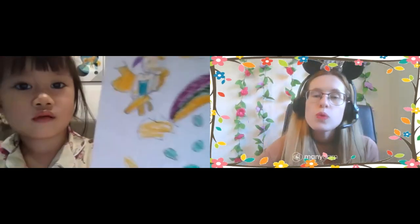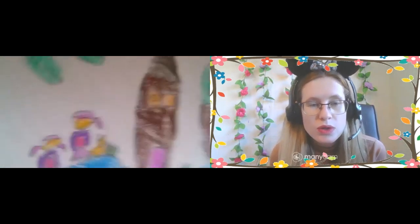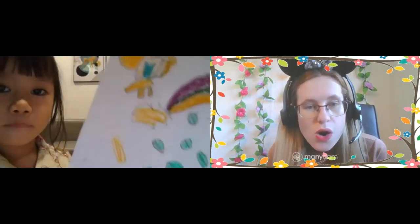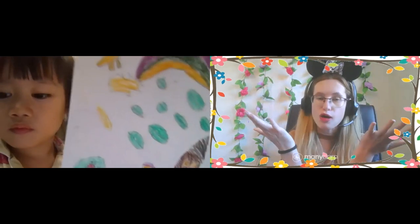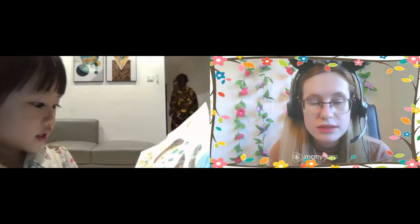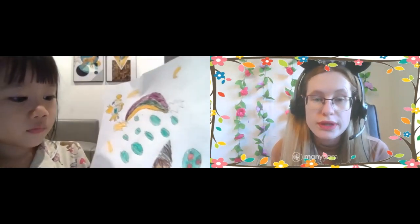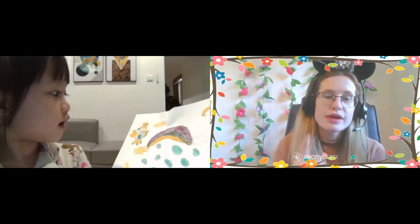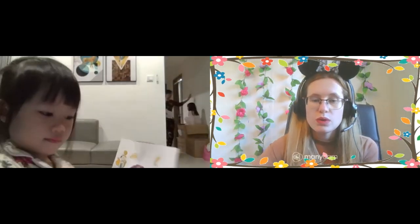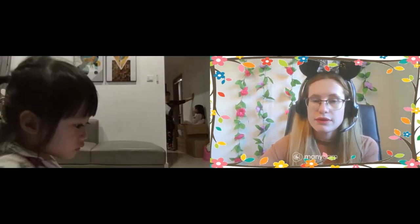Let's see. Wow, that's a beautiful drawing. Is it your drawing? No. Whose drawing is this? It's a book. Wow. What is it about? Apple. Apple tree? Wow. And a fairy? Yellow, apple and red. Wow, it's a very, very nice book.